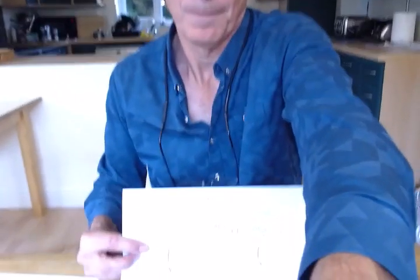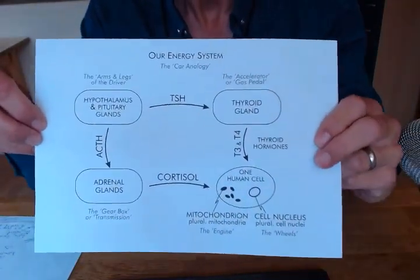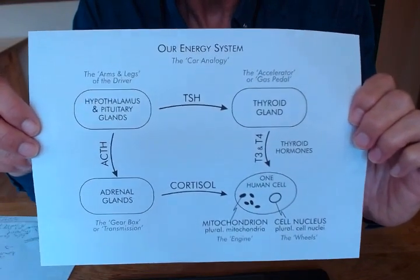So, what's the topic of today's talk? It's not just about me telling you about my books and what I do. I'll put this diagram out here. Let's see if I can get this to work properly. It is about this system. Let's hold it a bit closer for you. This is a diagram straight out of The Thyroid Patient's Manual.